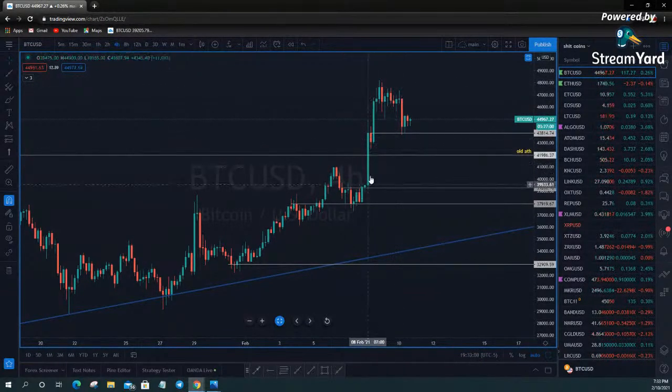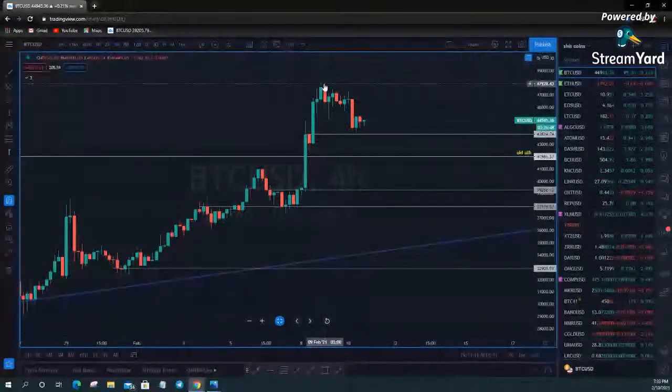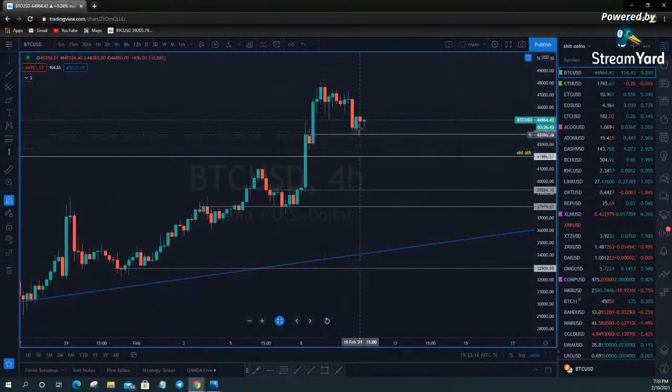You have barely retraced this. I mean, if you threw a fib on it, it would probably be around the 23 or the 32, something like that. It's not a massive pullback. This is simply smart traders aren't going to buy up here, guys. You know what I'm saying? So you have to wait for pullbacks. If you're looking to buy this, wait for pullbacks.